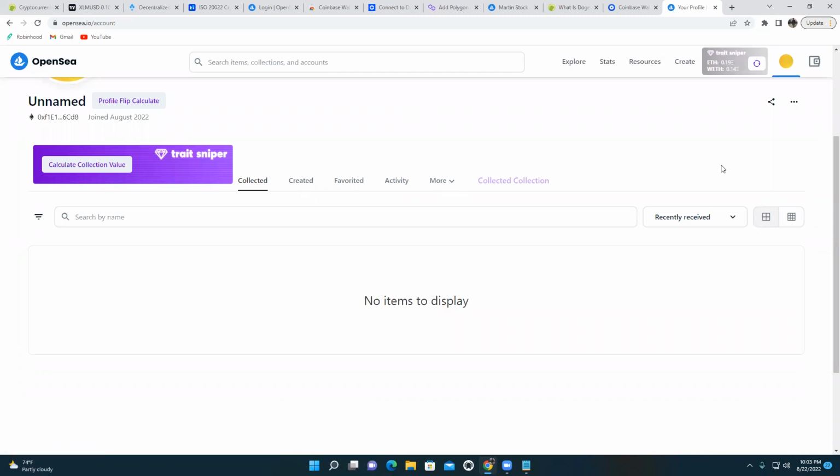But when you want to look at your NFTs, this is how you come and see them. You will hover over the colorful thing, hit profile, and then it'll display here. Now tonight, when I send everyone those NFTs, it may not display here automatically. What you'll need to do is come to more and click on hidden.